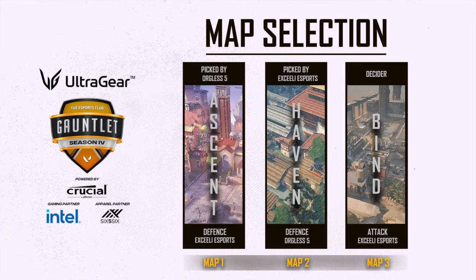Ascent, and that's exactly why it is called the ground zero map of Valorant. But hey, if we are going to be looking at one place where ORGLESS5 would feel comfortable and have felt comfortable all this while, it has been Ascent. And I think starting off with Ascent, you should not have a problem.